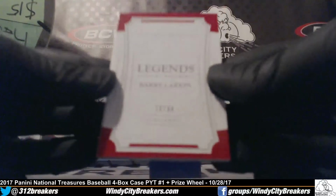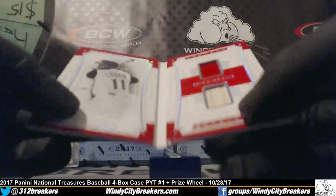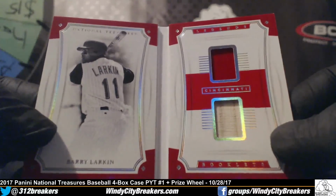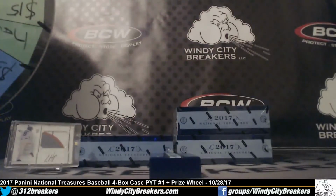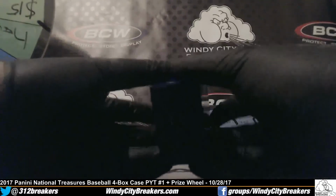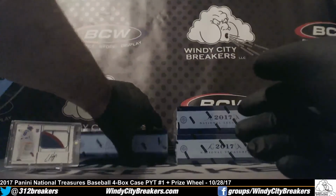Barry Larkin, Legends, 28 of 99. Reds, booklet materials. Very nice Reds. All right, box number one done, box number two.